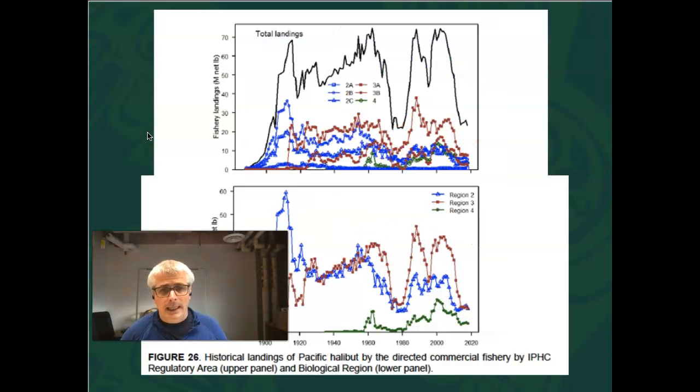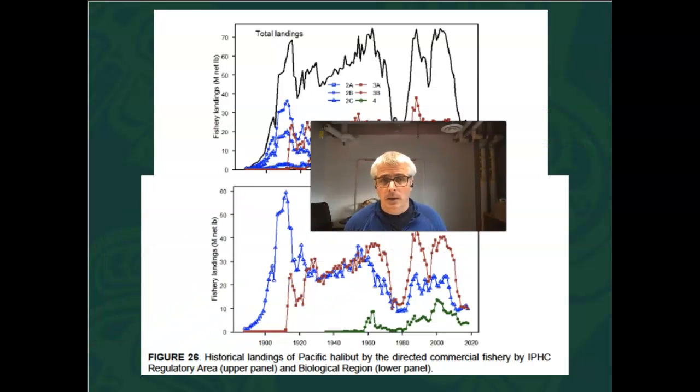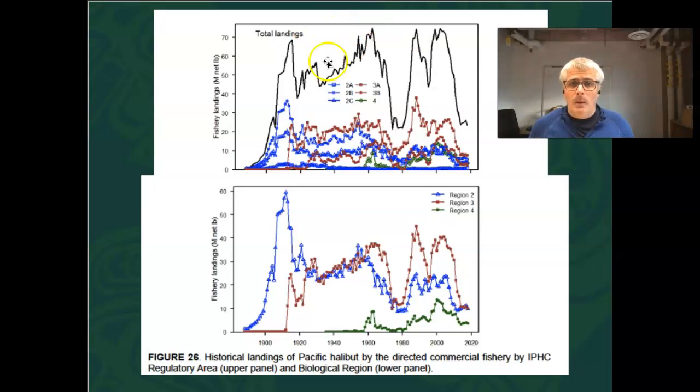These are total landings, and these are a bit messy. We can look at total landings here. These data go back a lot longer, so this is historical landings that they've tried to reconstruct in just the broad regions, 2, 3, and 4. 2 is like down here, 3 is kind of through Canada, and 4 is Alaska, Bering Sea.